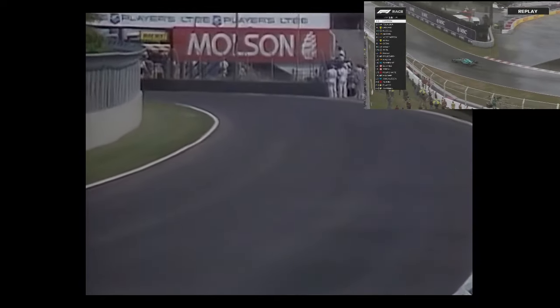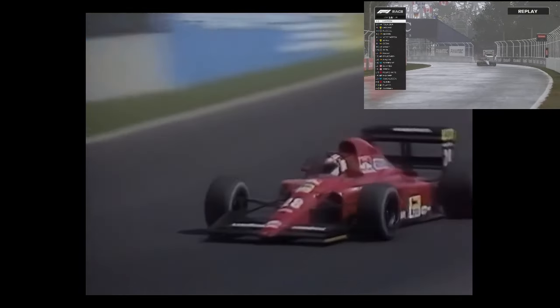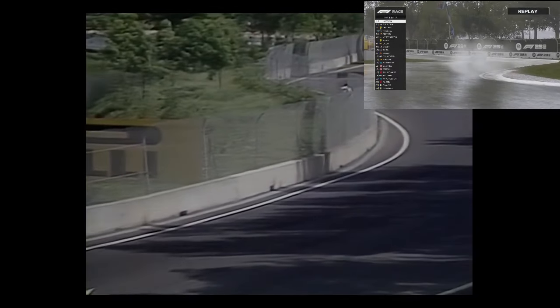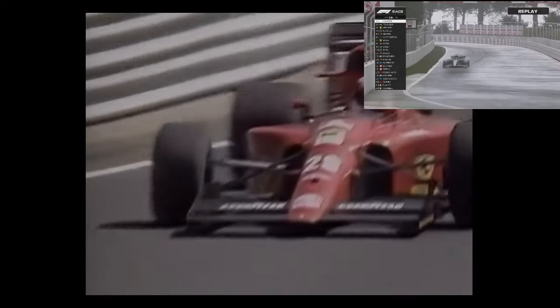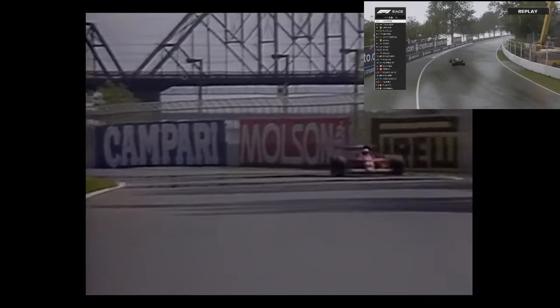Mansell has extended his lead now to 12.3 seconds over Patrese, who has yet to come under fire from Nelson Piquet, who has now turned in the fastest lap of the race, however, at 1:23.9. Unlikely to come into too much trouble from Nelson Piquet, as Patrese is a cool 30 seconds ahead of Nelson Piquet. So Nigel Mansell is at the moment enjoying a 45-second lead over Nelson Piquet, which is pretty staggering.